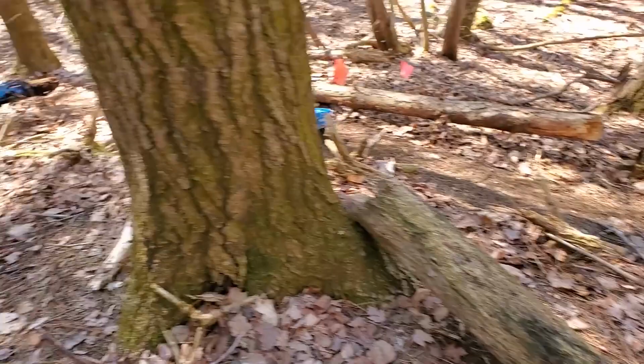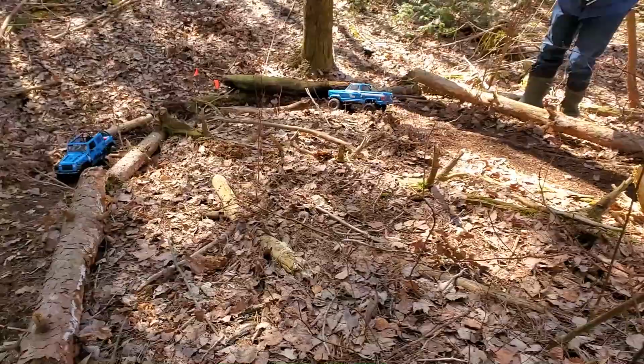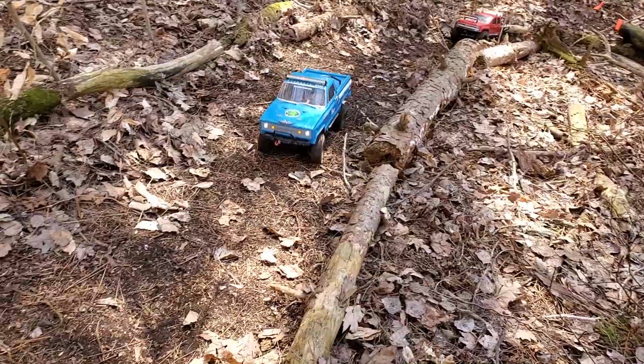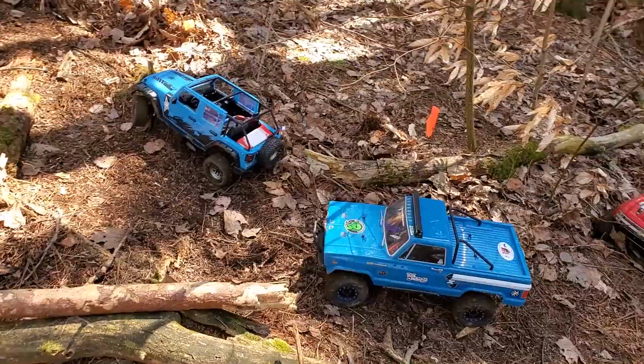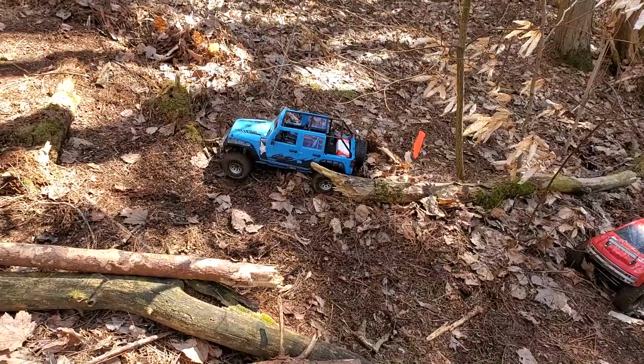I'm too lazy to go down the hill. What the heck did I hit there? Oh. Oh wait, try that again? No, you lost your rear wheel drive. Great. Oh, it's back. Oh, it's not. It's back on reverse, but not forward. That's odd.